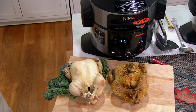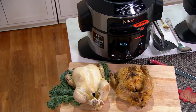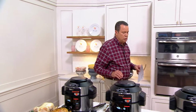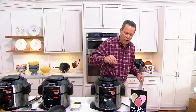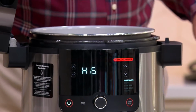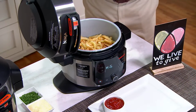This is a 13-in-1, 6.5 quart pressure cooker and steam fryer. You're going to be able to do things in here that you expect and some things that you don't expect. Now, I've often said that the world's finest French fry is the crinkle cut because it's crispy on the outside and creamy like mashed potatoes on the inside.